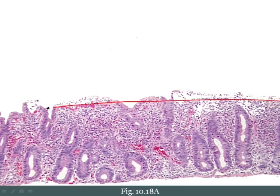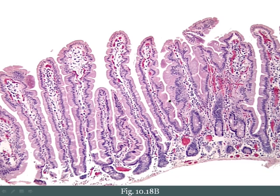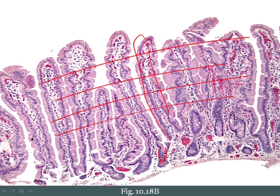You've got flattening, here's the surface, there are no villi, so you've got flattening of the villi, but you've got hyperplasia of these crypts, and then you've got all these lymphocytes present. In particular, you would see them within the epithelium up here. Now this is the normal histology, just to remind you that you normally should have these nice tall villi, and then these crypts should be very minimal. All right, and so again we're losing all of these villi in celiac disease.